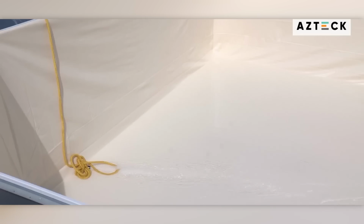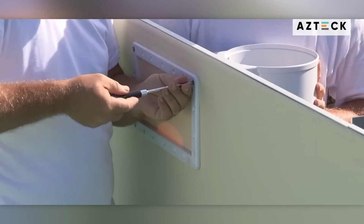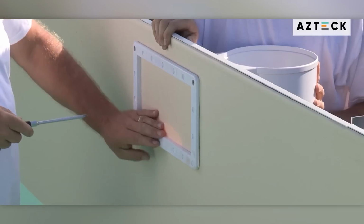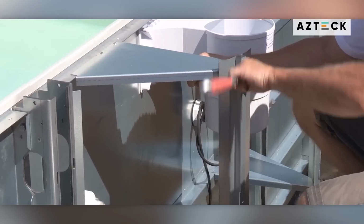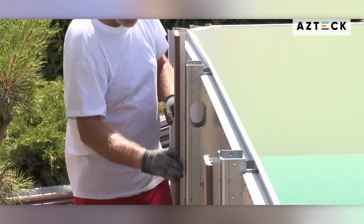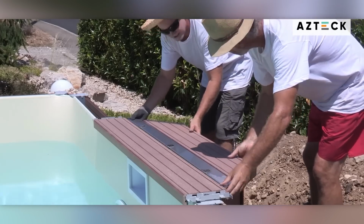The manufacturers have patented their product for a good reason. The pool includes stainless steel fittings and materials resistant to mildew, UV rays, abrasion, and corrosion. Plus, the high-capacity 10-micron water filter lasts about a month. Aztec is manufactured in Europe and comes with a 10-year warranty.